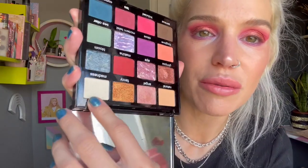Oh guys, I was just looking down at the palette, and there's a shade here that we've not yet tried. Oh, look at that. Okay, it'd be totally rude not to. So this, ooh, it's kind of like a yellowy gold. Ooh, I love myself a yellowy gold. So, okay, I'm going to pop that under the brow.